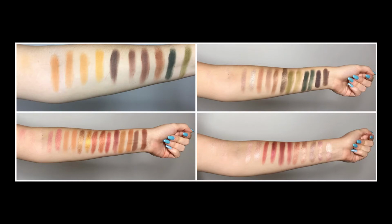Other than that, I don't think any of them are the exact same from the original palette to the Vault collection. I will say, if you're somebody who doesn't like to collect makeup or doesn't want to have the different varieties, like different tones of the same color, I wouldn't buy it just because they are so similar. It's very, very minute differences in them. Either it's more glitter or it's a little bit more pink or a little bit more red.